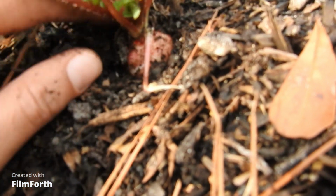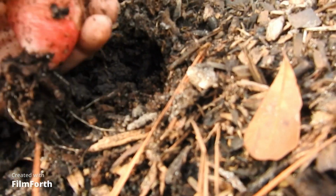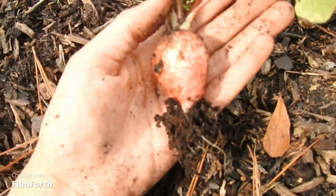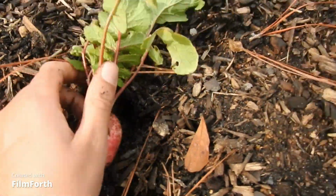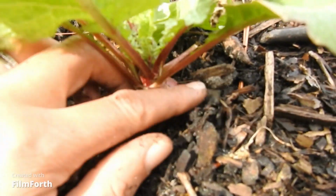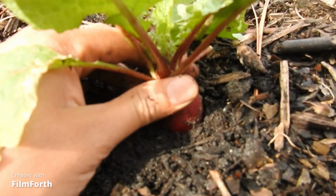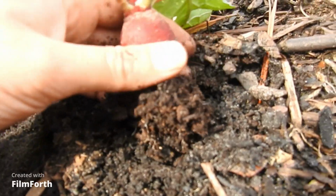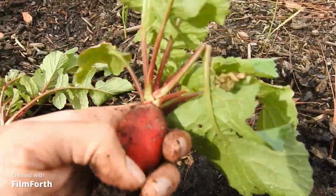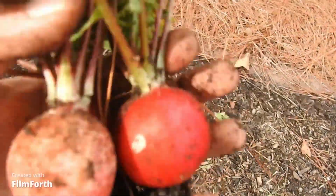This one looks like it's a pretty good size, so we're going to harvest it. Oh, and it is. It almost looks like a little carrot. Beautiful. Okay, on to the next one. And look how much this one is popping out of the soil. Wow, so this one's definitely ready. Beautiful radish right there. Okay, that was a terrific little harvest.